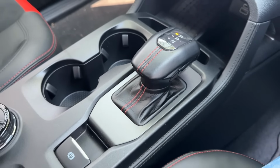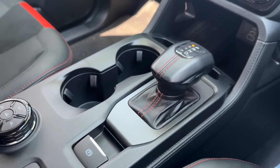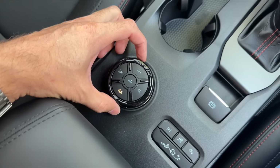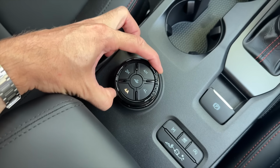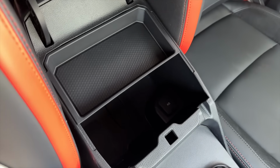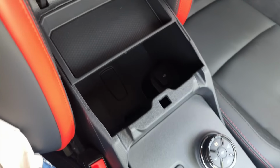And then working your way down, you've obviously then got the 10-speed automatic shifter. You've got space for 2 drinks and the rotary dial here for your different drive modes. And because you are in a very comfortable driving position, that's thanks to you being able to also rest your arms nicely and comfortably. So there's more than enough padding on the sides, on the door here, as well as in the center armrest, that when you open it up, you've got a whole bunch of storage too, and space to charge your devices as well.